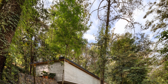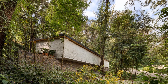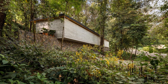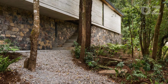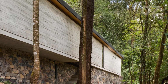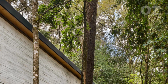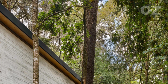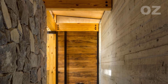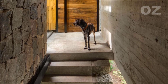Nestled amidst the towering pines of Valle de Bravo, Casa El Pinar stands as a testament to harmonious living. This modern home, a creation of César Flores, is more than just a dwelling, it's a dialogue with the natural world. Respectful of the surrounding landscape, the house weaves through the sloped terrain, preserving every existing tree. Its minimalist footprint allows the forest to take center stage, creating a verdant embrace that envelopes the structure.